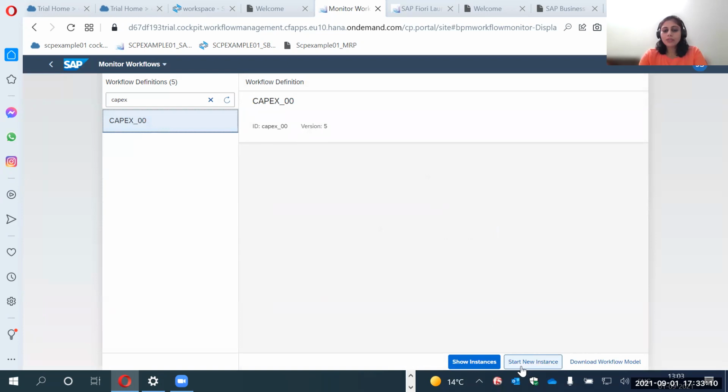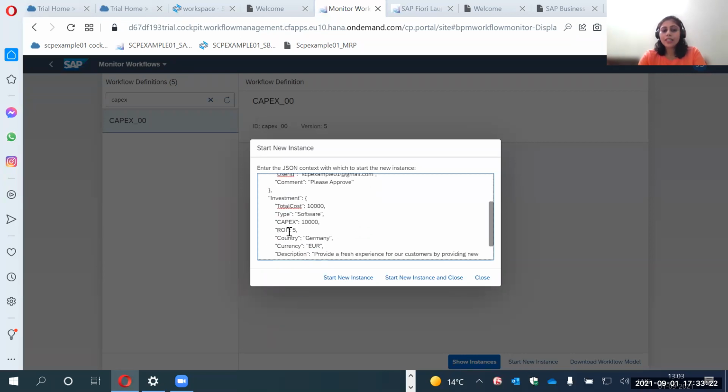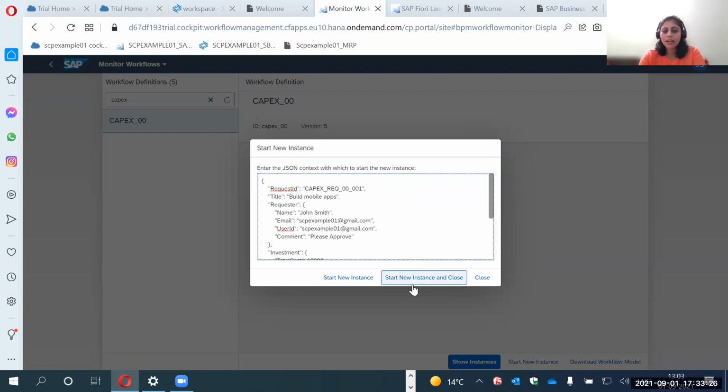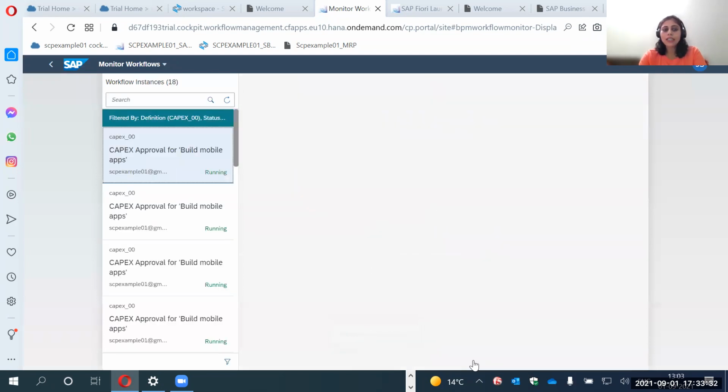So I just go and search for CapEx, and I can start a new instance. If you remember, while modeling the workflow with the start event, we had associated a JSON file with the requester and the investment information. That is what is being shown here, which is readily available, and we can start the workflow instance. Once you start the workflow instance, you can track your running instance.